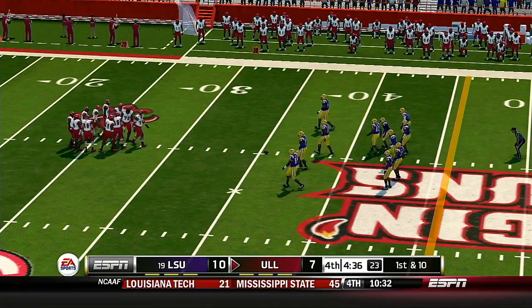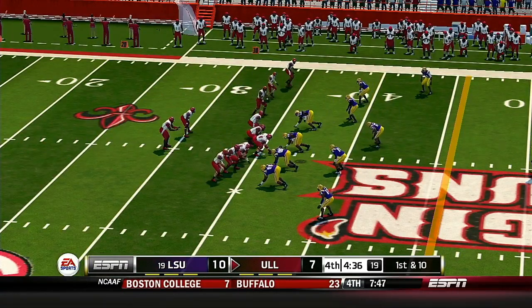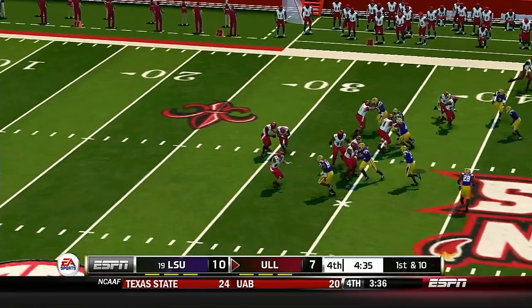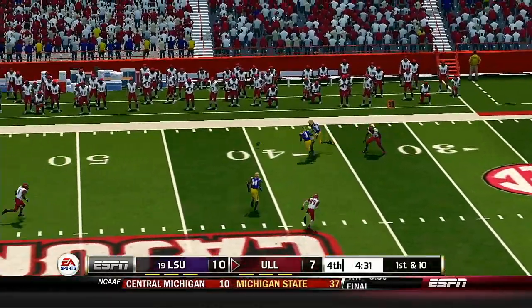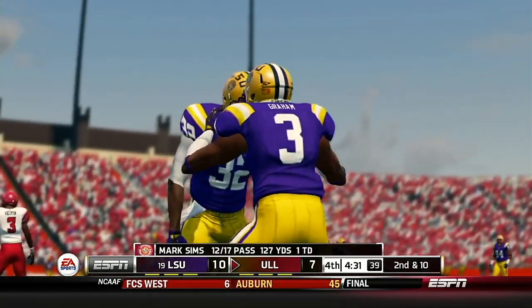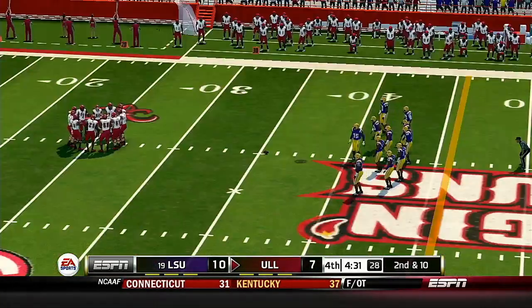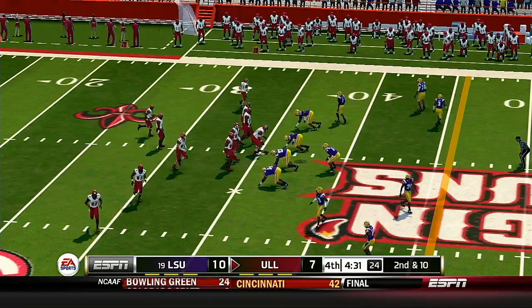Things aren't tied, but they might as well be. It's this drive that could really dictate the tone for the last quarter. Incomplete. It's second and 10. Ball on their own 35.